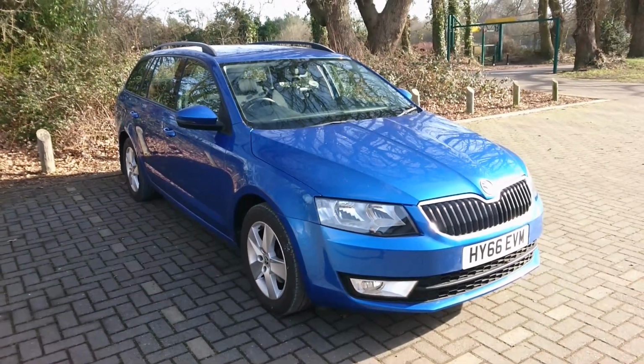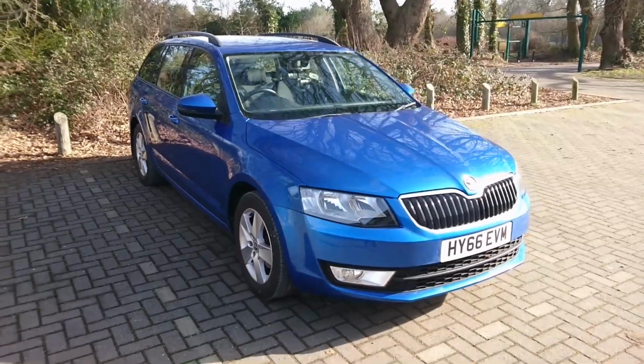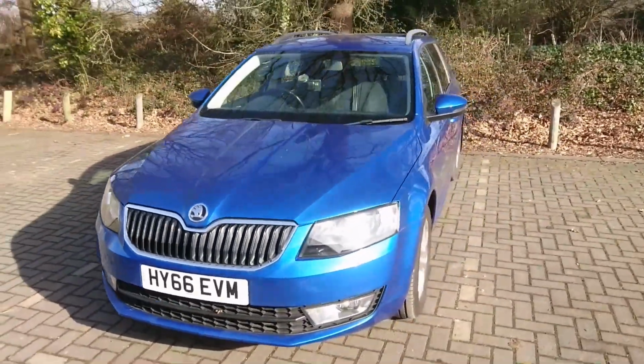My goodness me, viewers, weather's a bit better here than when I last came here on New Year's Eve when it was torrential rain. So nice sunny day. Actually, this colour on this Skoda is quite nice. I think it looks very pleasant.